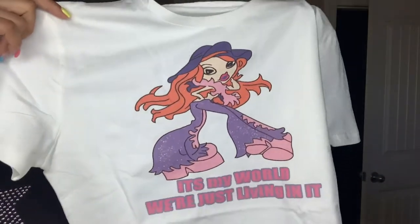So this is the first one. It says, "It's my world, we're just living in it." Because period. But this is so cute. Like, this is a Bratz doll. So y'all see it. I don't basically explain it, but it's just like a crop top. Okay, yeah, this is a shirt. I really like it. I feel like it'd look cute with a pink purse, but I wish it was tighter. Y'all already know tighter clothes look so good, but it's not. I got it in a medium. I don't know why. Cute, period, still cute, and still would rock it.